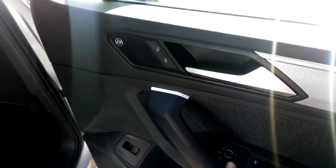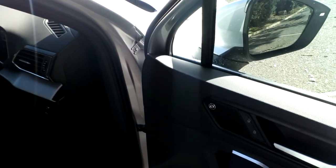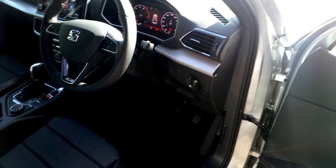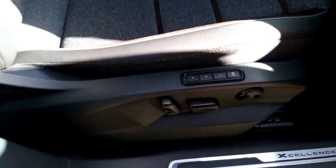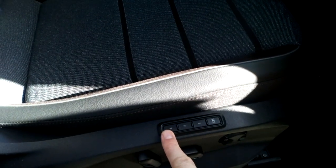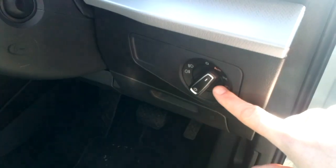So this car has got keyless entry, so if I want to lock the car up I simply touch the door handle and the car will lock its doors and fold its wing mirrors in electrically. Driver's front seat is electrically adjustable here and has got 3-stage memory. Over here we've got automatic headlights. Just hop inside so it'll be a bit quieter. I'll shut the car up.